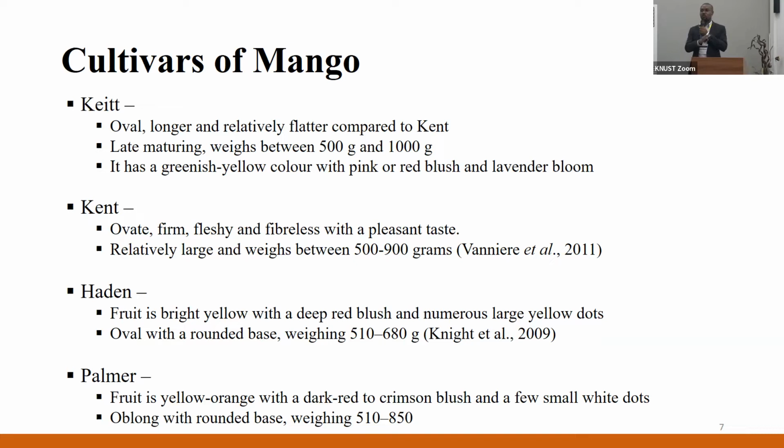And out of the four, the Kent and the Keitt are the most common ones. So this is a picture showing different mango varieties.